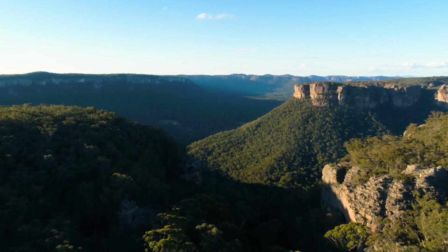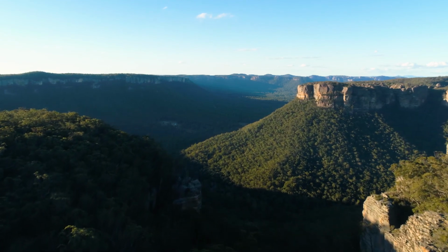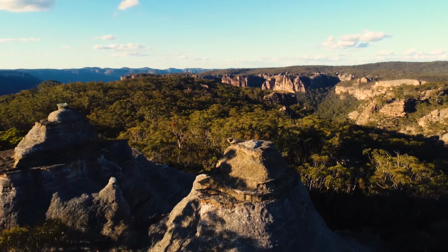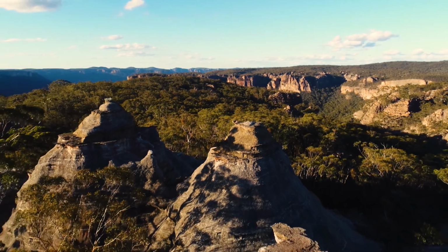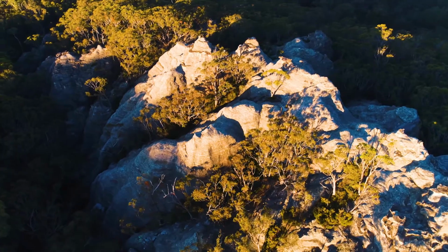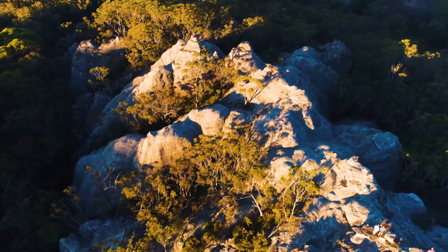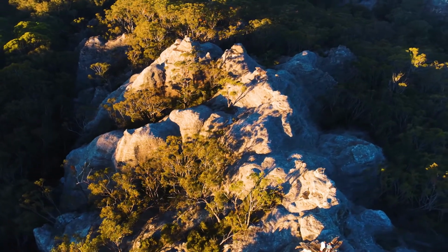Well, look, I know unique is a hackneyed word, but this place really is iconic. I mean, I've been a conservationist since 1974. I've done a lot of work in different parts of Australia, and I'd have to say, hectare for hectare, you would be hard pushed to find a spot as rich for both biological diversity but also geological diversity.